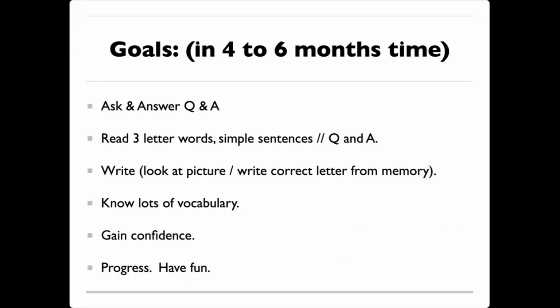I mean, it's obvious, but the easy ones like, what's your name? How old are you? When's your birthday? Do you like, can you, what's your favorite? What school do you go to? What grade are you in? Those are basic questions. We want them to be able to ask, but also answer.